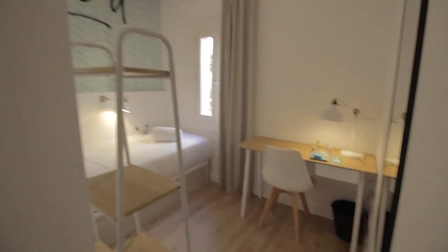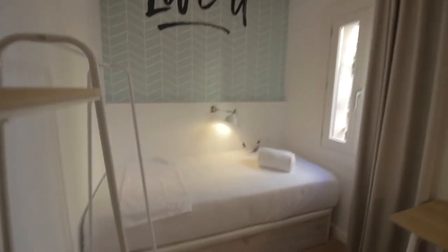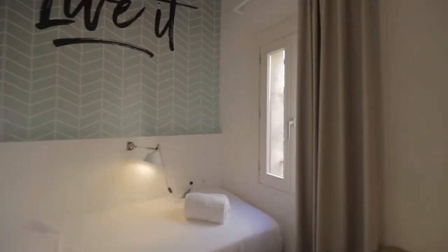304. Desk with lamp and chair. A few shelves. Mirror over here. And the single bed, same with the storage space on there, and this little window over here.